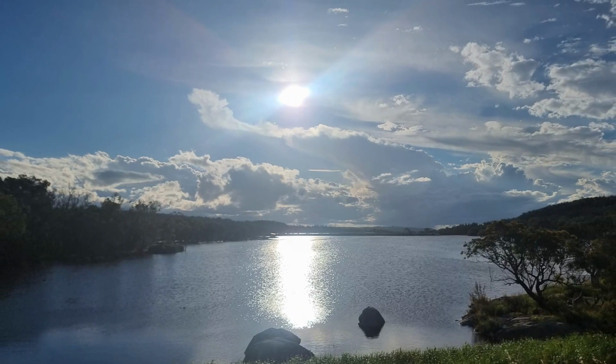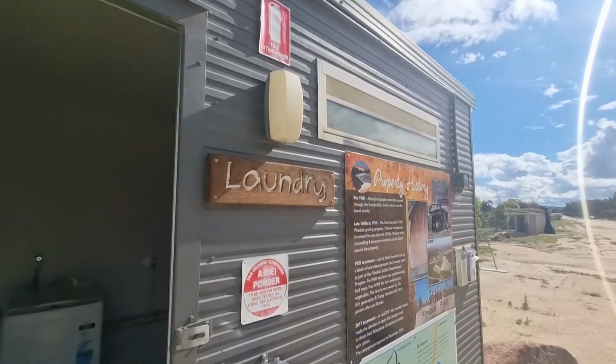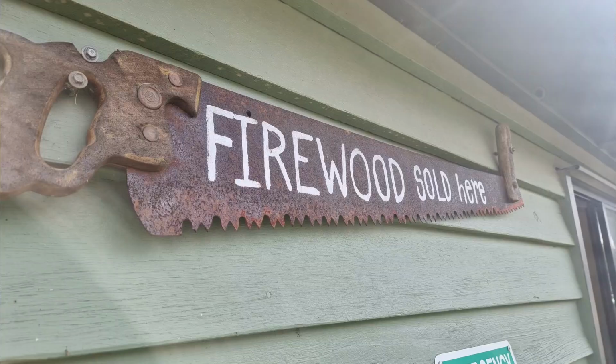But in saying all that, Foxbar Falls, oh my goodness, that is an absolutely incredible spot. And I can't wait to go back. I really can't. The facilities there are just fantastic. They've got laundries, they've got a veggie garden, for goodness sake. I mean, I was not expecting that. That was so cool. You can even get firewood there.